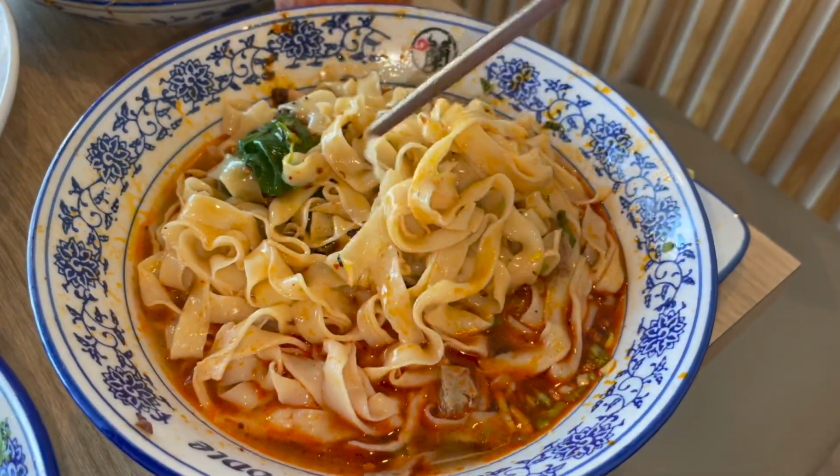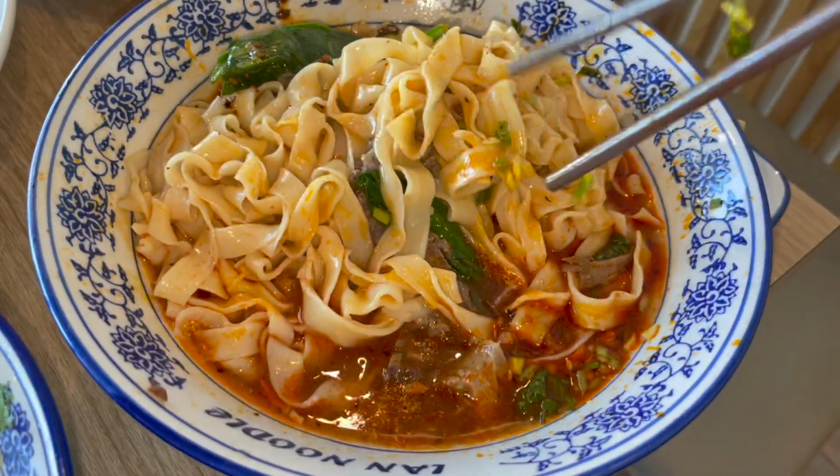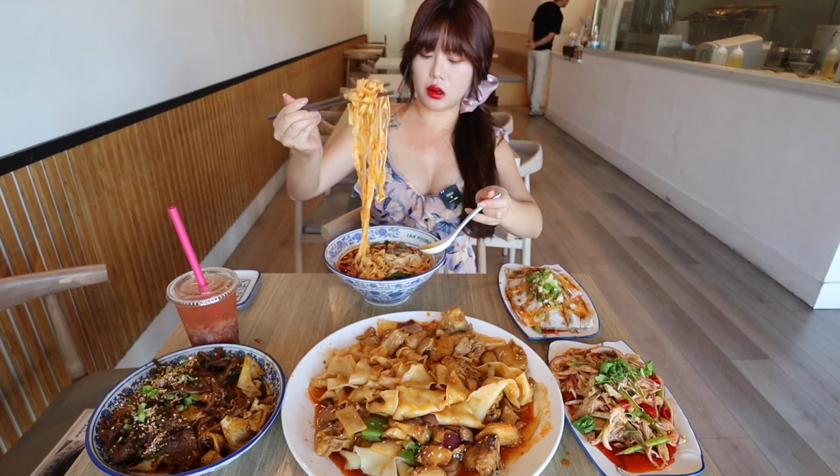And the difference between this one is the broth is slightly different, and they also give you sliced beef. So instead of the braised beef, this is sliced beef right here. Kind of looks like the beef they give you when you eat bomboe.